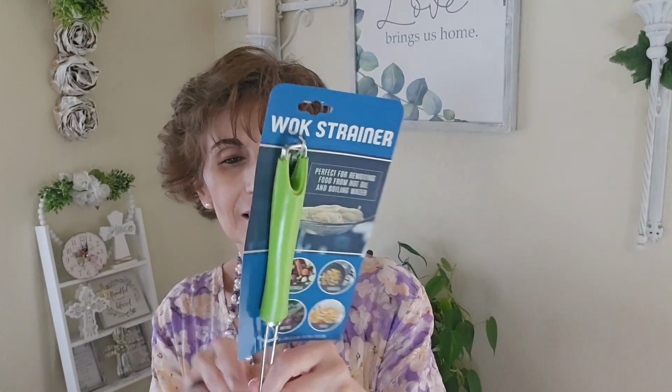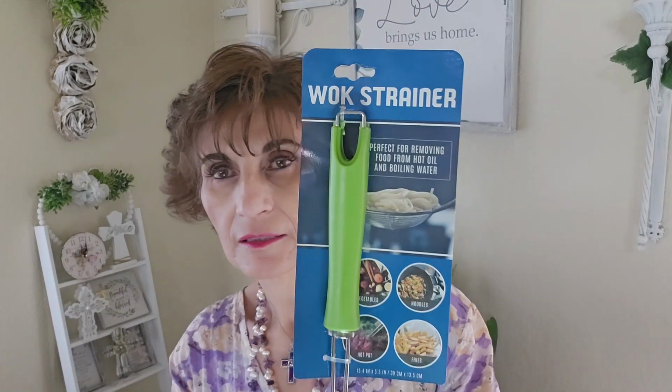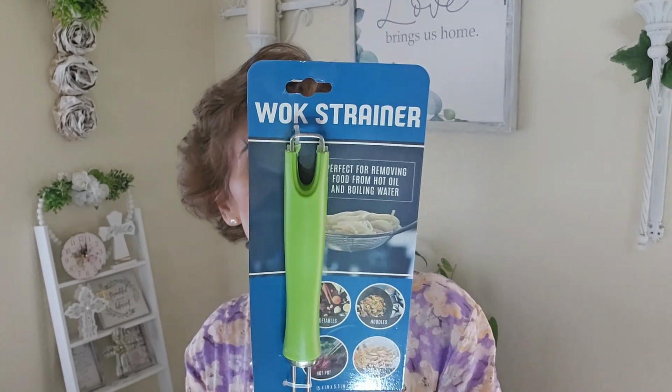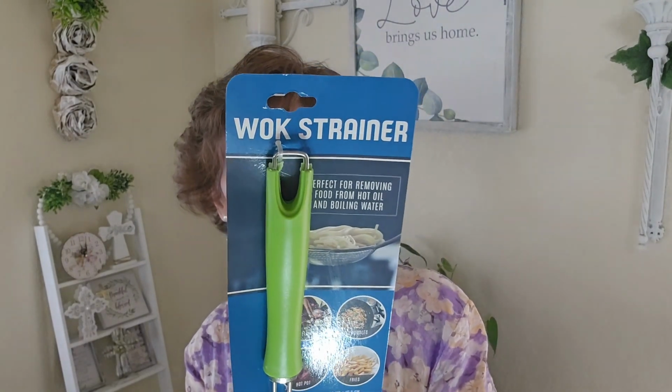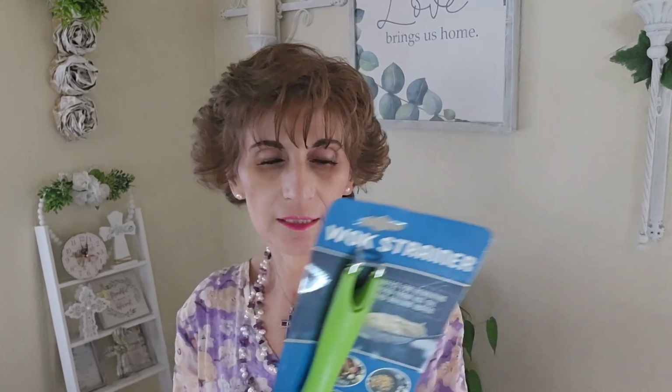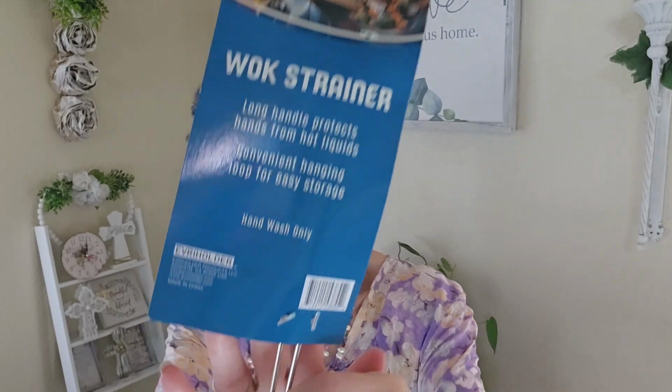I saw this and I had to check it out, make sure it wasn't bent or anything, you know? Usually the other ones I saw were on a Walmart clip strip. So this is not worth the $1.25. It's worth much more. Long handle protects hands from hot liquids. Convenient hanging loop for easy storage. This is bigger than the Dollar Tree one, and it is by Every Holder, Anaheim, California.